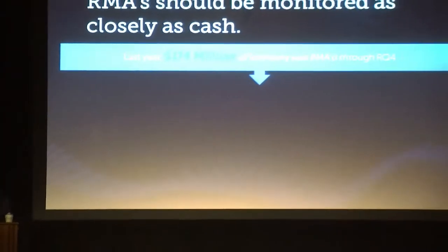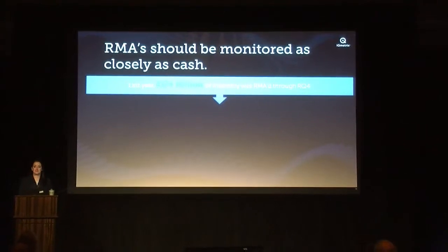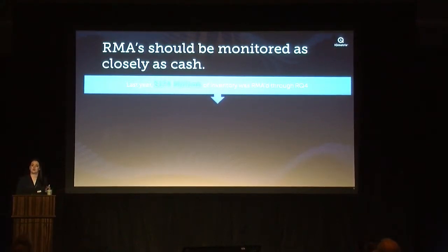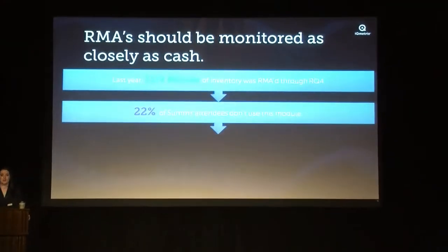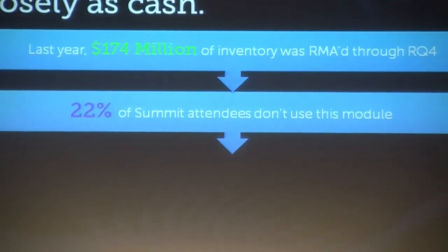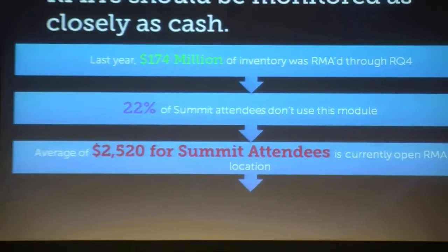Last year alone, over $170 million worth of inventory was RMA'd through RQ4. And I think about that number and how unrealistic it is if 40% of you aren't even using it. What's happening with all that inventory that's not even going through the system? So this number should actually be significantly higher. 22% of you in the room don't use it. The 40% is our entire customer base, but 20% of you here today don't use that module at all.